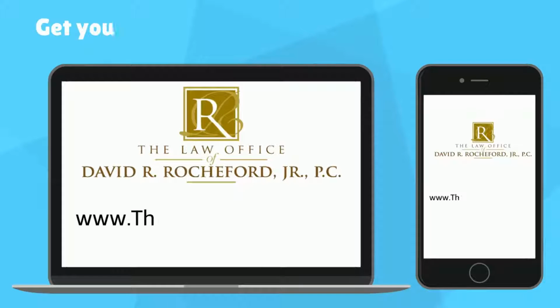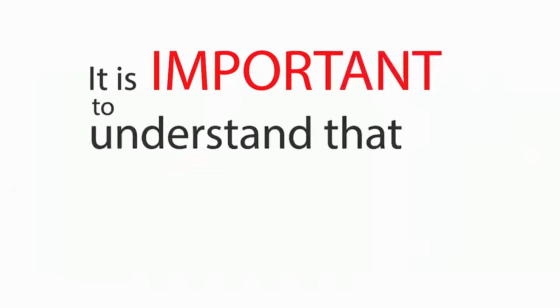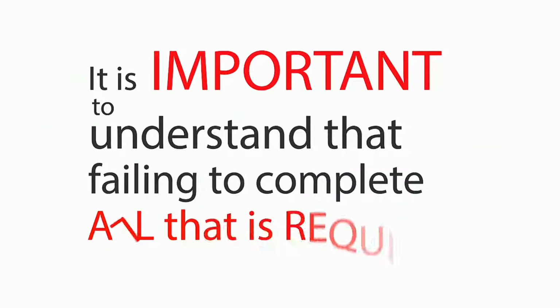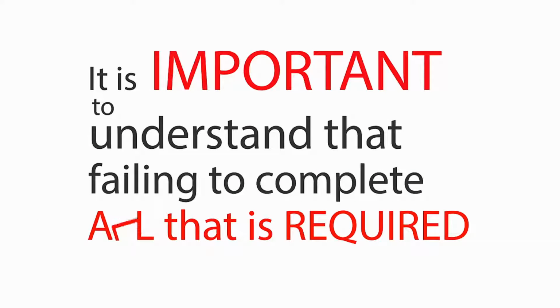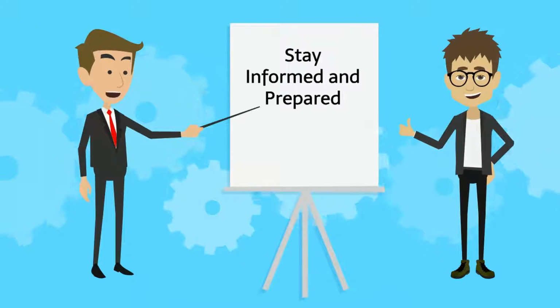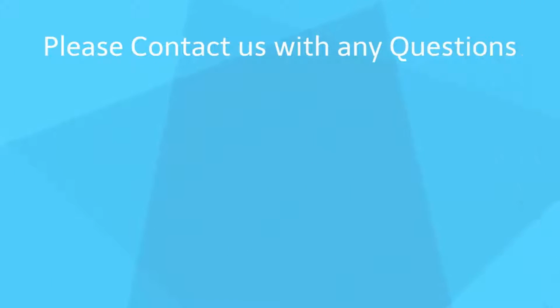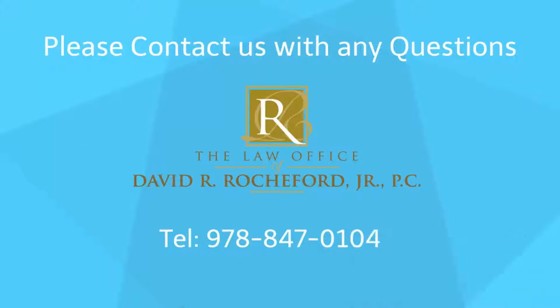This is only a short list of some of the things you may need to do before closing. A more comprehensive list can be found on our website. It is important to understand that failing to complete all that is required of you as the seller can drastically delay or otherwise jeopardize the closing. But if you stay informed and prepared, your closing should take place without any issue at all. If you have specific questions or concerns, you can call our office directly.